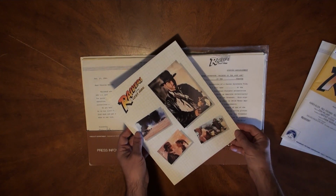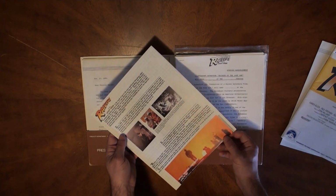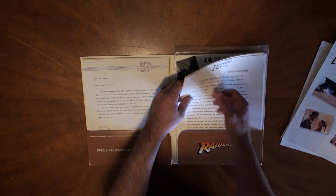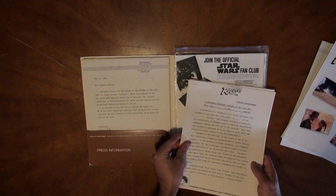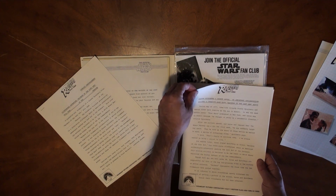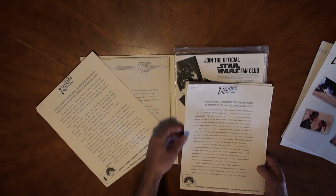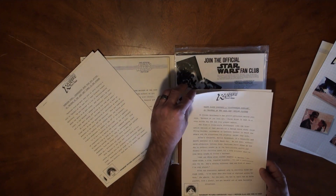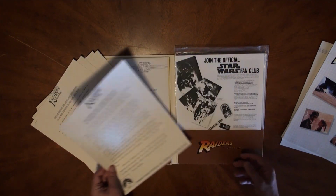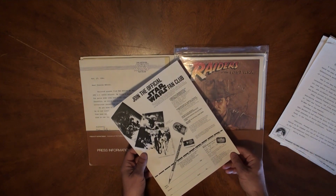Here's a little Raiders advert, front and back, more info on the movie. Here's a bunch of stapled together sheets of information, the opening announcement, Spielberg and Lucas, an important collaboration reaches a creative high with Raiders of the Lost Ark movie. Info on Harrison Ford, Karen Allen, John Rhys Davies, and Paul Freeman, and a way to sign up for the Star Wars fan club.